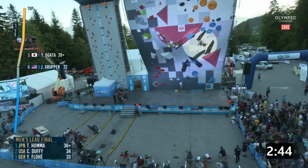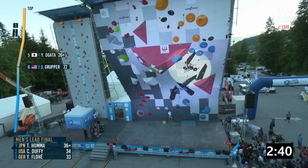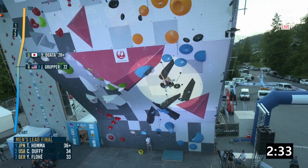Yeah, that's a really good point. And I think we're seeing more and more the comp scene start to give us an idea of what's to come in the outdoor scene, maybe. I mean, the level of these athletes, if they get a chance within the schedule to get outdoors, they can do amazing things. Yeah, absolutely.